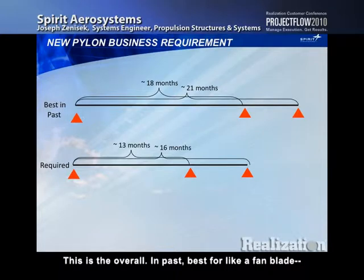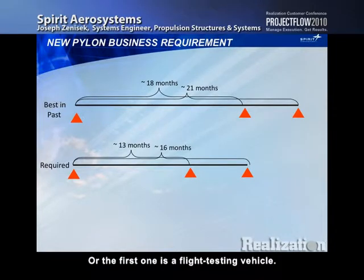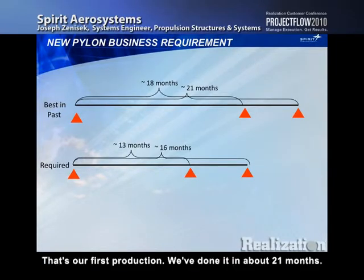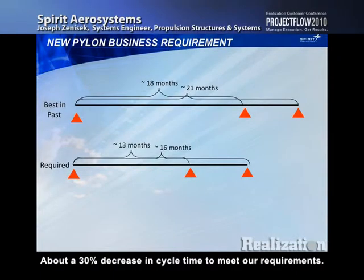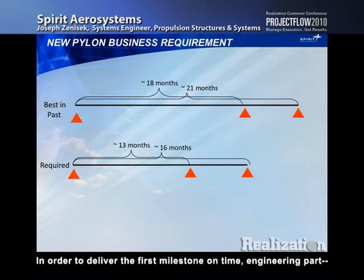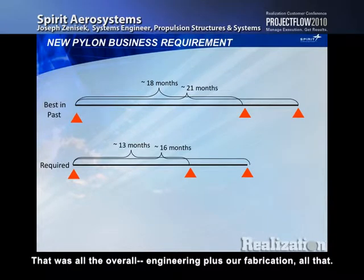So anyway, our new pylon business requirements for this. Our first one's a flight testing vehicle. That's our first production. We've done it in about 21 months. We need to do it in 16 months. We need to decrease by 5 months, about a 30% decrease in cycle time to meet our requirements, in order to deliver the first milestone on time, engineering plus our fabrication, all that.